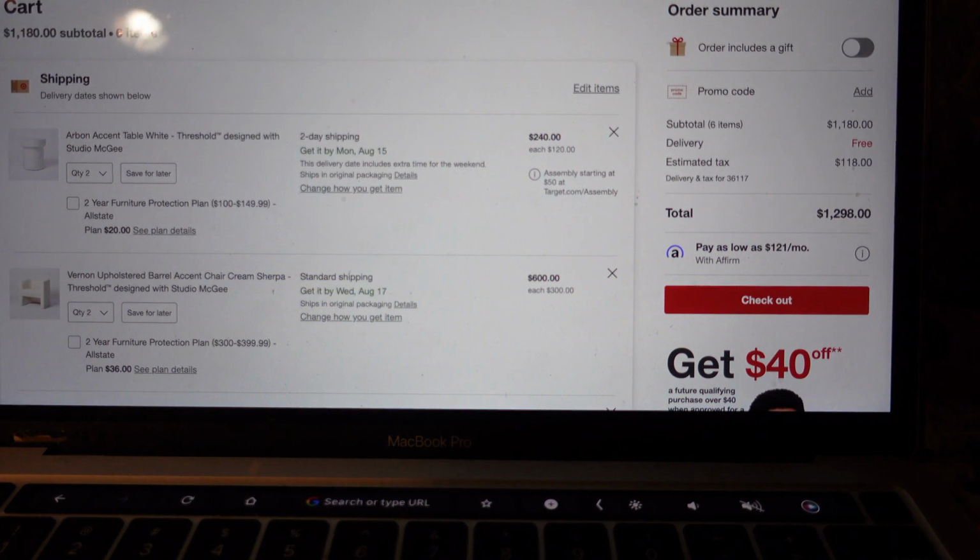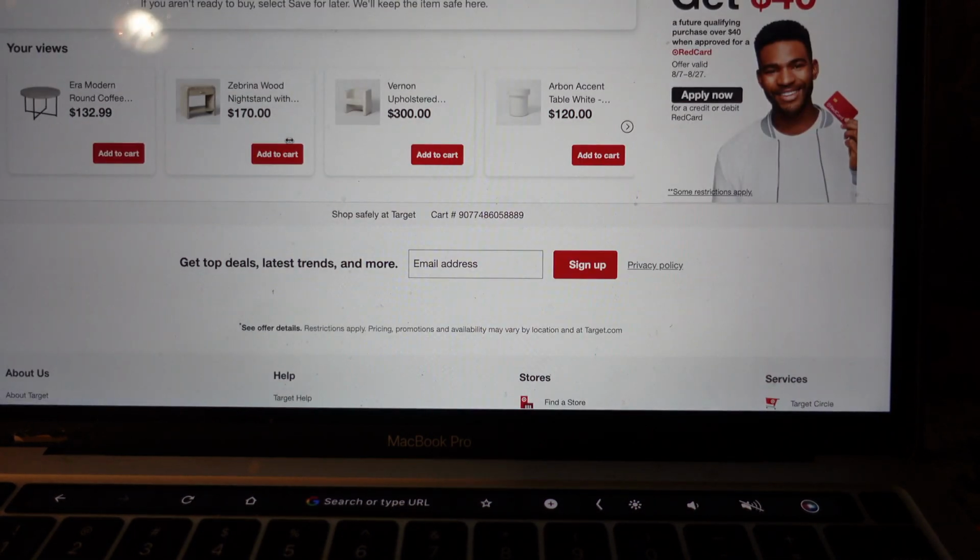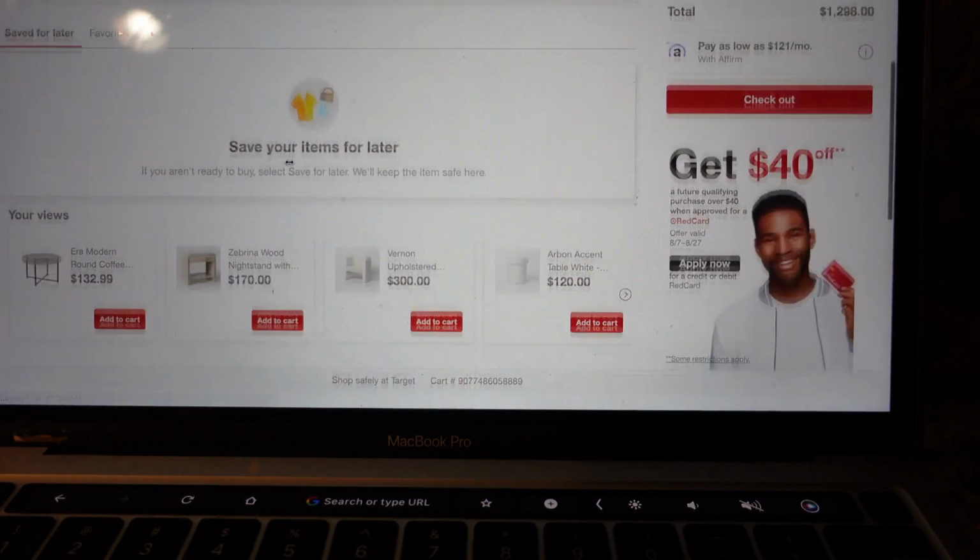Hey guys, don't worry, I'm not about to buy anything. I just want some opinions about what y'all think. As you guys know, my bed came today. I'm on Target looking at some more stuff.